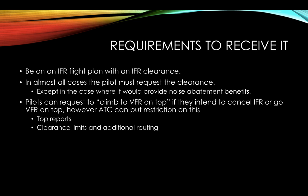So the basic information that you need to know about it is, number one, you have to be on an IFR flight plan, and you have to be on an IFR clearance in order to fly this. This isn't something that someone departing VFR out of some random airport could call an air route traffic control center and say, hey, I just departed here on VFR. I'd like to go VFR on top so I can get above this cloud layer. Well, it doesn't really work like that. It's not intended for VFR aircraft to get a freebie and climb above clouds to go VFR again. That's not what its intention is for, and for whatever reason, a lot of people think that's what it is.